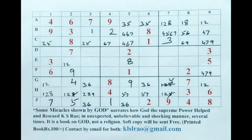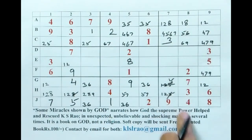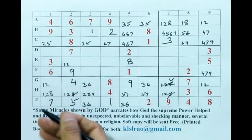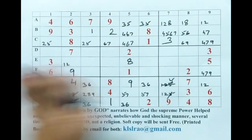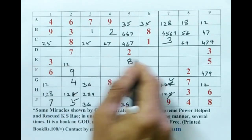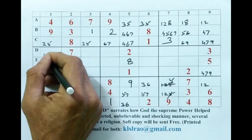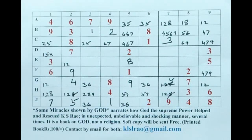Let's go now column by column or row by row, whichever order. I think we better go by columns. I see quite a few numbers already we have written. Let's start with column number A1. This column requires only 4 numbers, 1, 2, 5 and 8. So we have 2 there. We can write 1, 5 and 8 here. That completes this column number 1.